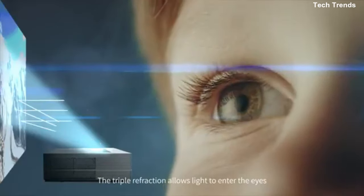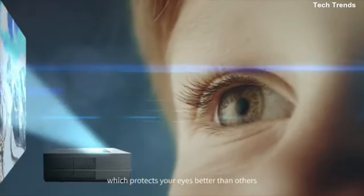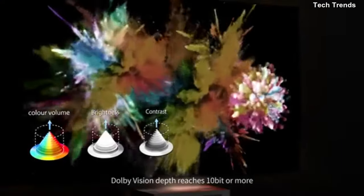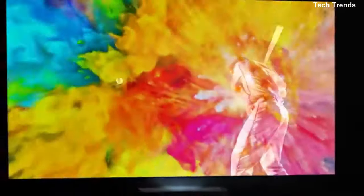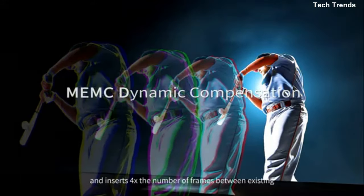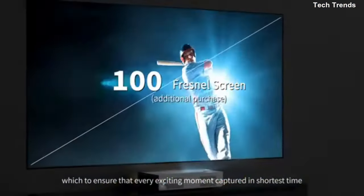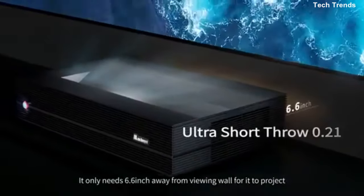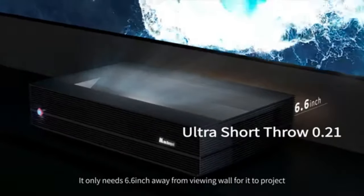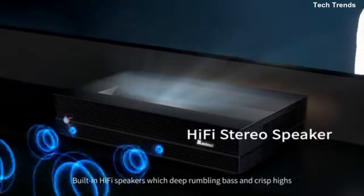The triple refraction allows light to enter the eyes, which protects your eyes better than others. Dolby Vision depth reaches 10 bit or more, which brings fidelity to the images. MEMC compensation function adds and inserts 4 times the number of frames between existing, to ensure that every exciting moment is captured in the shortest time. It only needs 6.6 inches away from viewing wall for it to project. Built-in hi-fi speakers with deep rumbling bass and crisp highs.